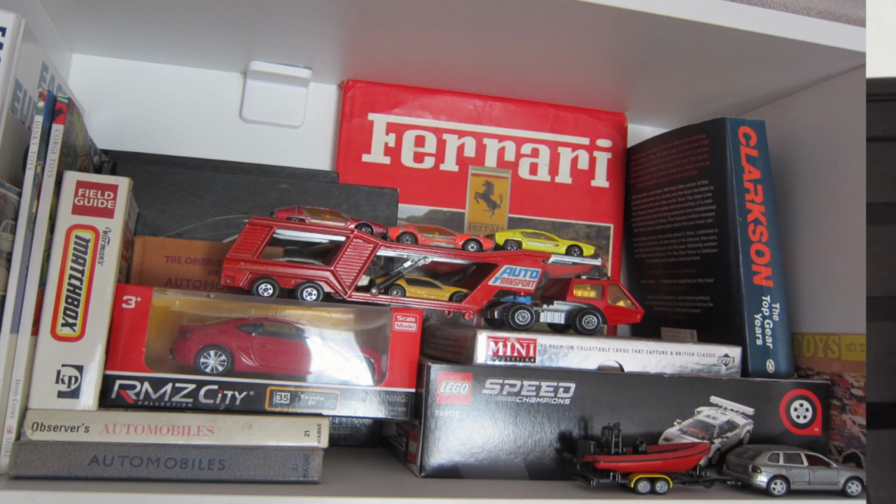And you can see there's a car transporter. It's a Matchbox car transporter carrying 5 Lamborghini Marzal cars. The Lamborghini Marzal was a prototype vehicle, and from it they created the Lamborghini Espada. There's also a Lego model of a Lamborghini Countach still in its box, which I have yet to put together.